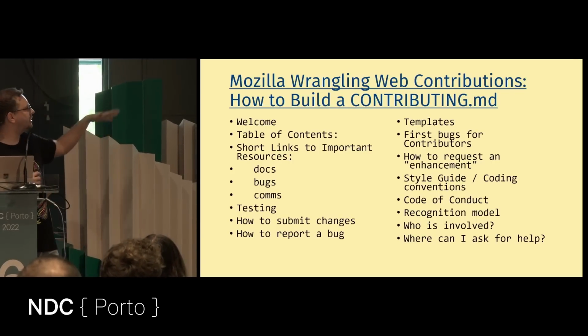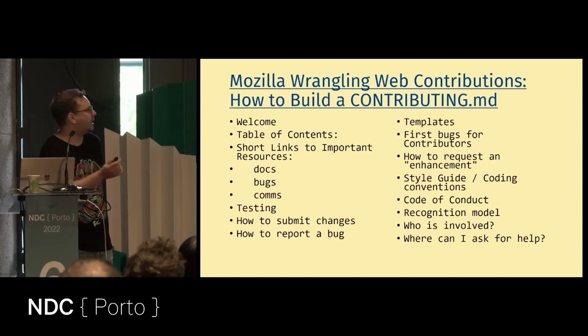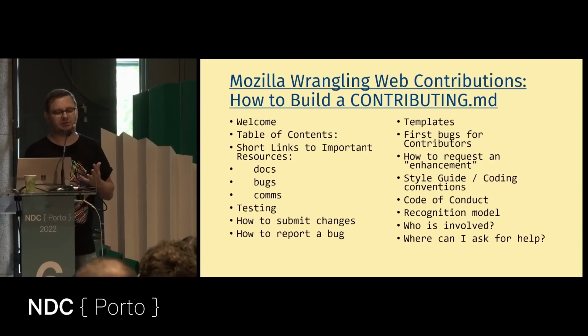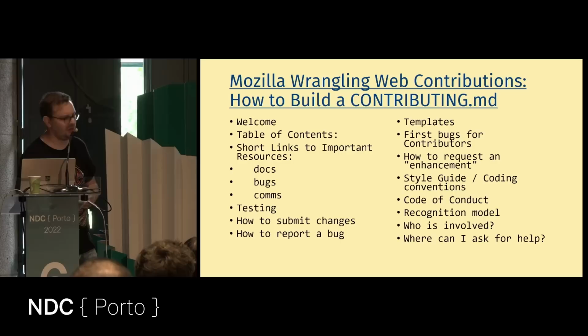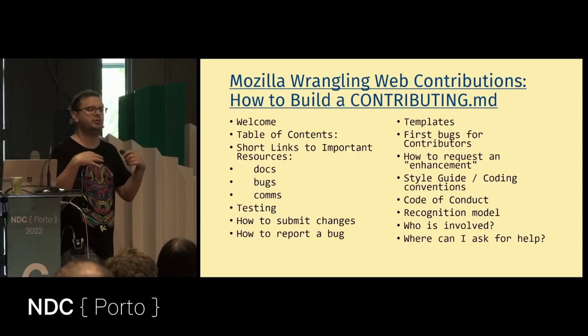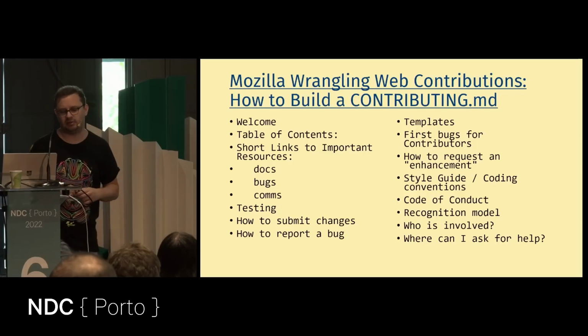And then a table of contents, so making sure that people know what's possible and where everything is. Important things. You're going to have docs. How do you file bugs? How do you message a team? Like, where is Slack? Where are bug reports going? How do the current maintainers of the project want new contributors to be involved?